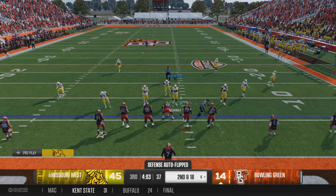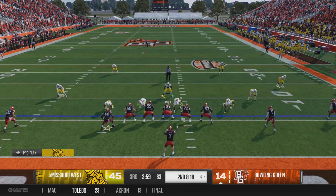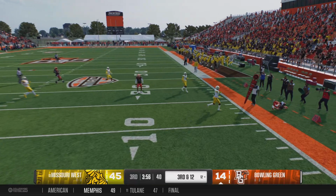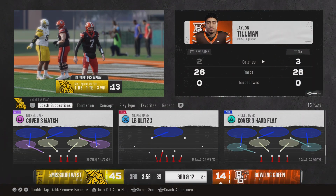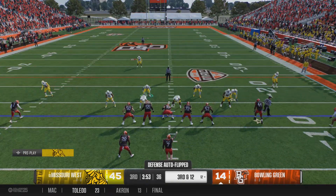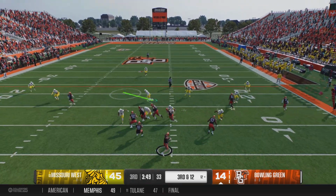Play-action pass success has a lot to do with selling that fake. You could tell defense was not buying it, got in the backfield, got the big play. Snagged on the outside, it's Tillman. And he goes out of bounds after coming up with positive yardage there. This defense has kept them backed up. Now one more stop, and they can get off the field on 3rd and long.